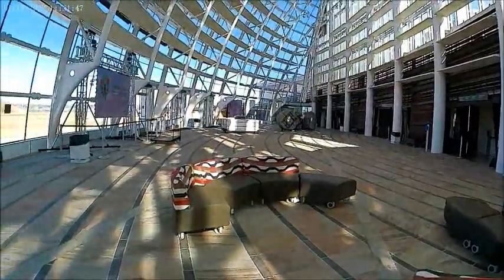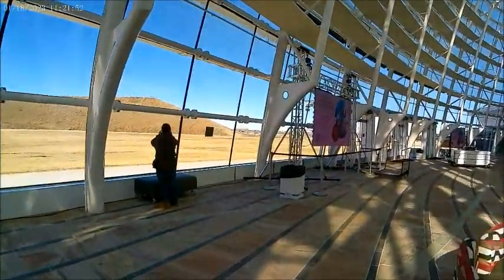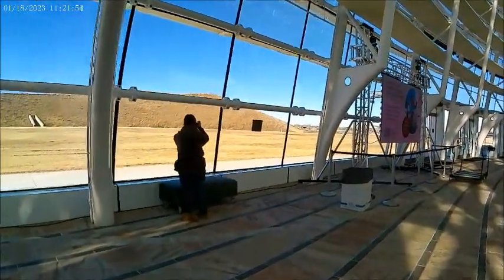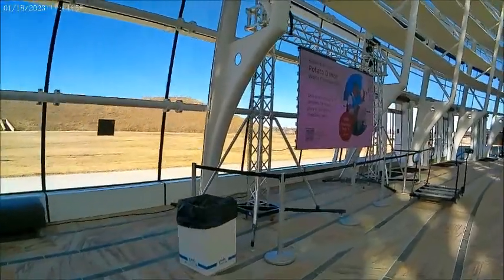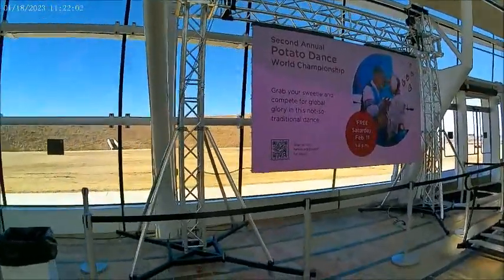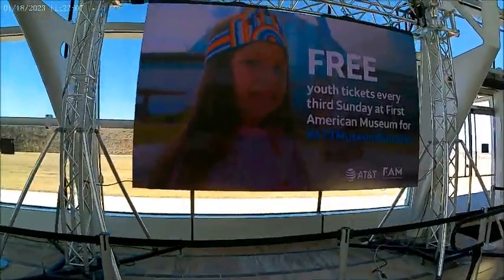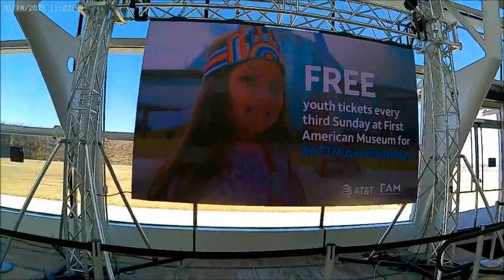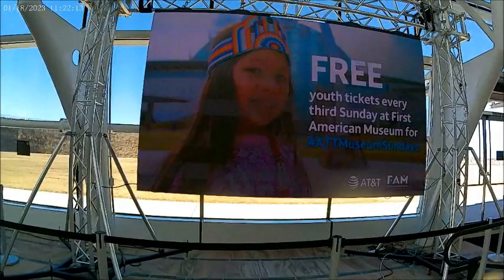This must be the Festival Plaza area. Second annual potato dance world championship, Saturday the 11th. Well, I'll be, isn't that neat? It just switched on me. I don't know if it's going to come back again or not.